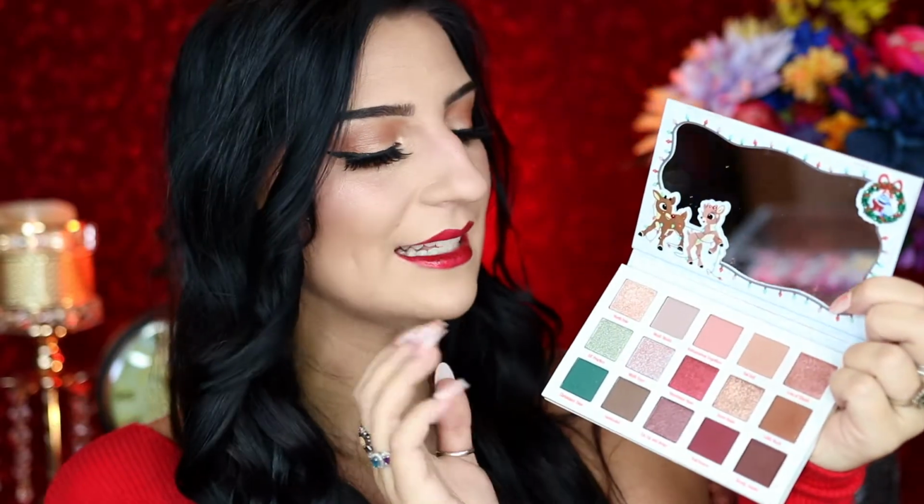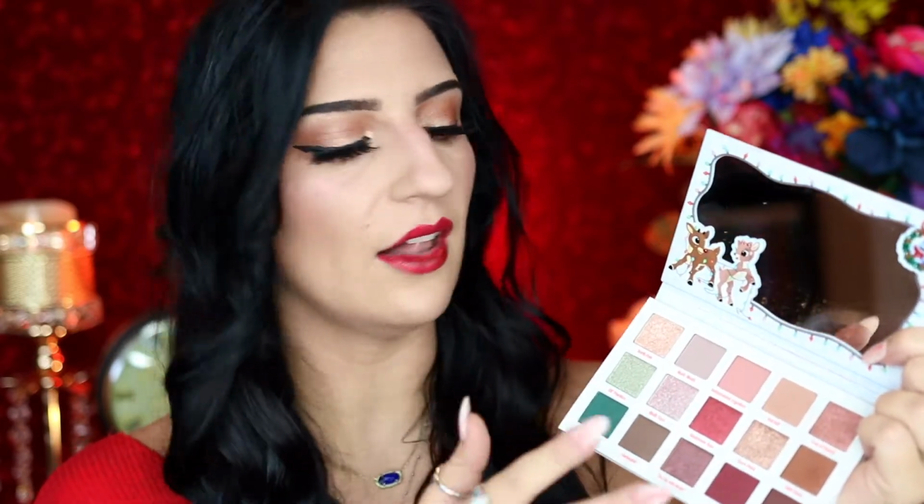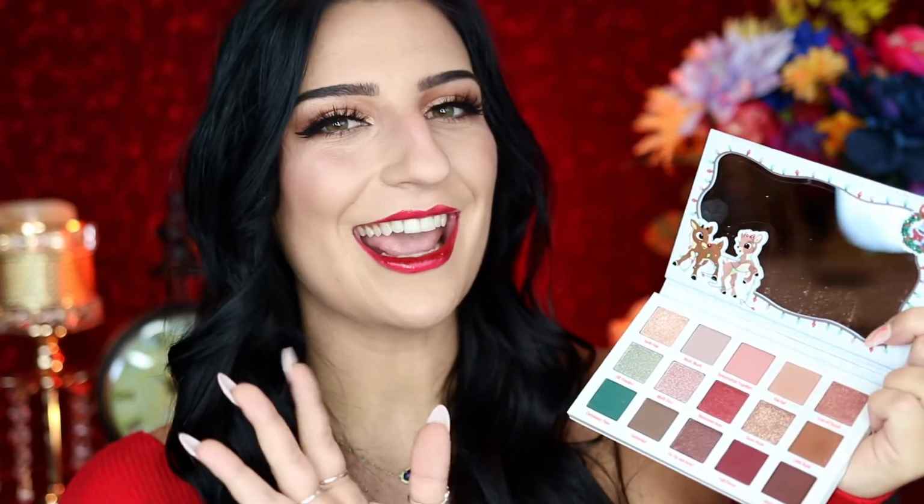What I love about this palette is it has such a beautiful array of colors. You have some really pretty shimmers, you have some really nice matte colors, but then my favorite part of the palette was actually the neutrals. I am a neutral palette person for everyday wear, and so I just absolutely fell in love with the neutral colors in this palette, and I was just wearing them throughout the month of December because they are so pretty and just look so nice on the eyes.